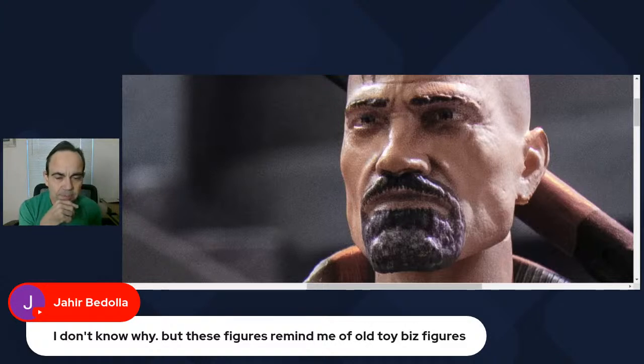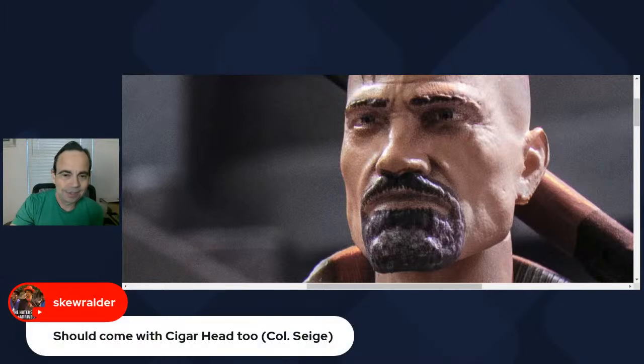I don't know why, but these figures remind me of old Toy Biz figures. Egad, man. There are some, let's see, the Atlas. I remember a Cable with those colors. That might be part of it. Should come with cigar head too, Colonel Siege. I think he's got the one with the hand. Hold on, I think he does have a cigar head.